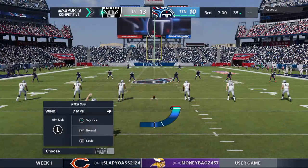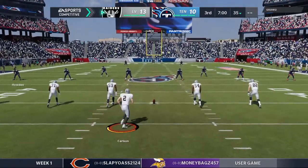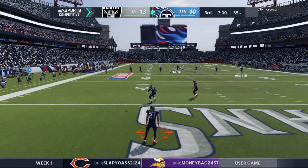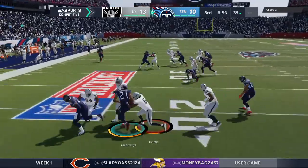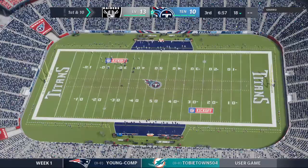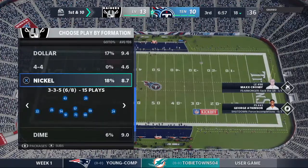Daniel Carlson to kick off for the Raiders. We'll see if week one fatigue becomes any kind of a factor as we are back underway in the second half. Fielded in the end zone, and he'll be brought down shy of the 20, so the decision to bring it out of the end zone, not a good one. At their own 18-yard line.